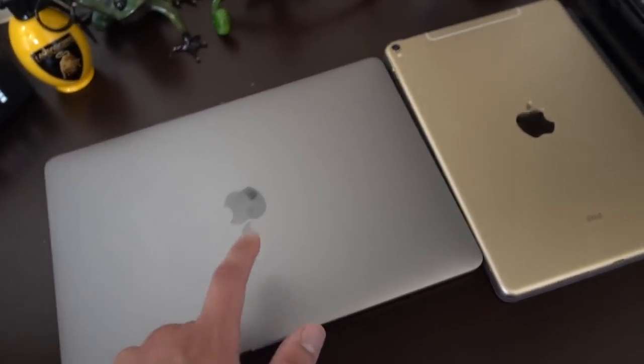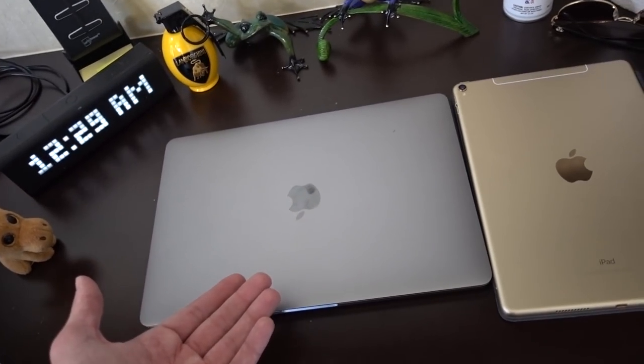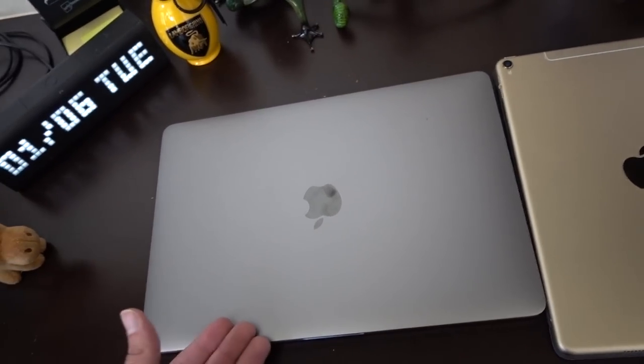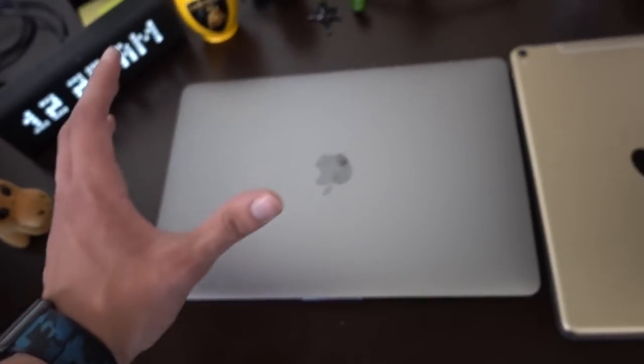Beforehand, I had the Razer Stealth Book, which I do recommend over this MacBook. It's cheaper and it's more powerful. I still do have it. I think it's somewhere over there. I switched to Mac just because their software is so much more clean. That's my opinion. It's very clean and I like the user interface.